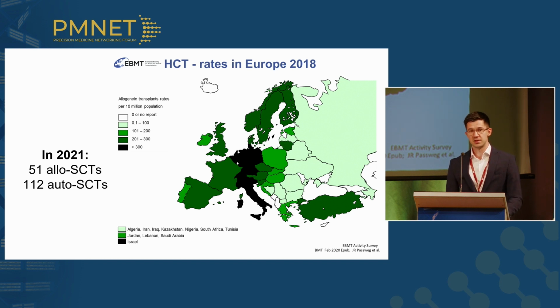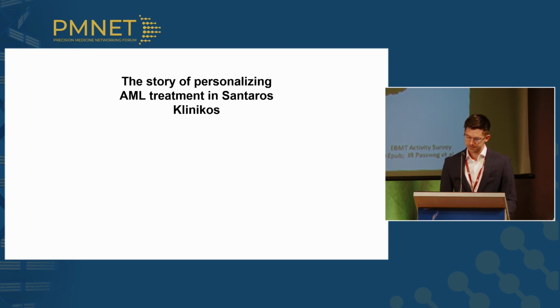That's actually the difference of us to other centers that we heard about today, is that we started not from lung cancer, but from leukemia. And I think one of the take-home messages is to start where you're already comfortable.